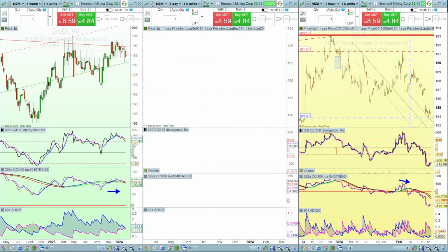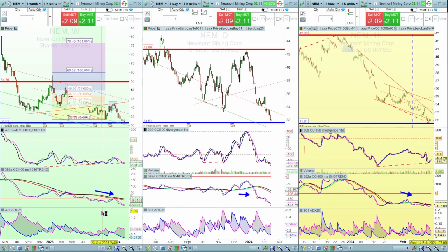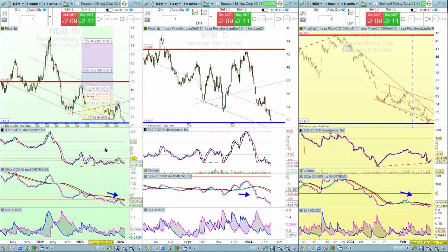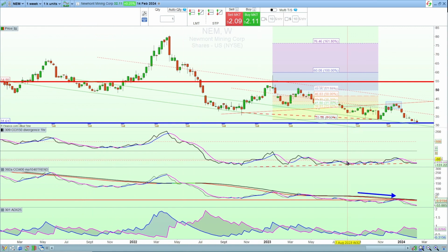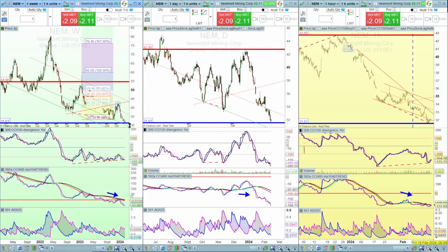Newmont Mining, that's ticker code NEM on the New York Stock Exchange. Bearish on the ADX on the weekly, bearish on the CCI 400. Now this one does have a bullish divergence. You can see there higher lows on the CCI 150 versus lower lows on the price, and that's a bullish divergence. That's on the weekly, so just be careful about going short on this one.